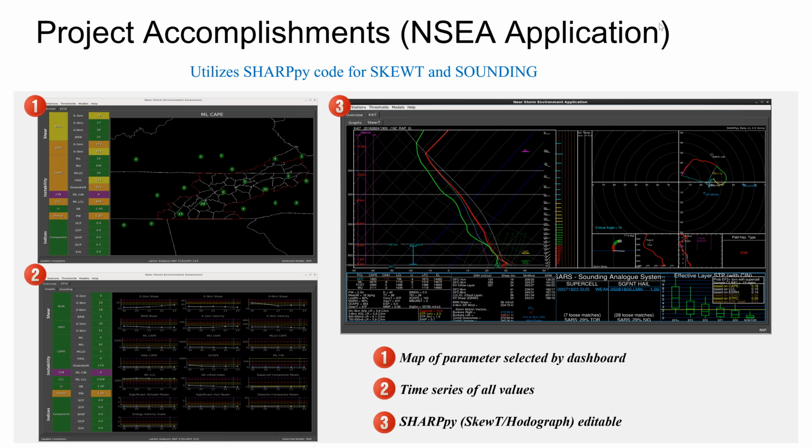For example, if you want to look at CAPE values, shears, or some composite parameter values, you can do that. Right now it's based off of the RAP and the LAPS model. Number two is a time series of graphs. You can go back a couple hours, but also forward about 6 hours, of what the different parameters have done in the past and also the present.